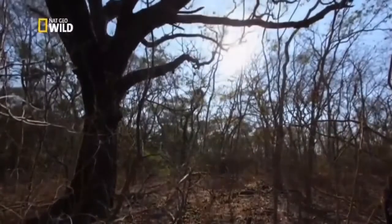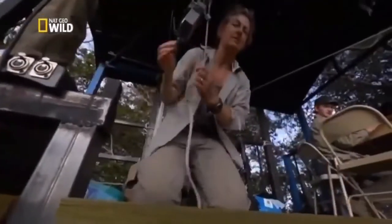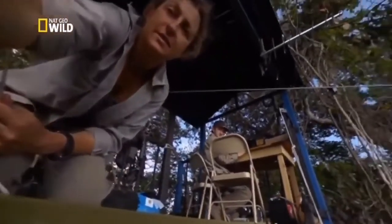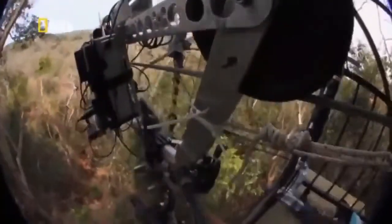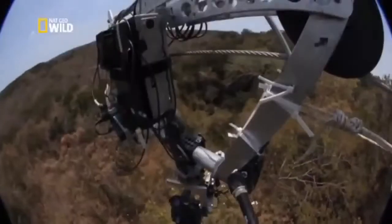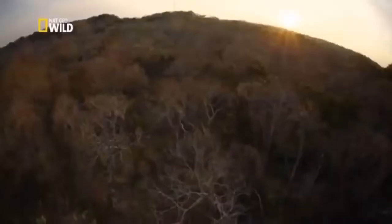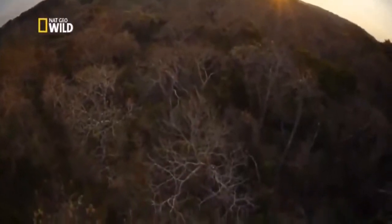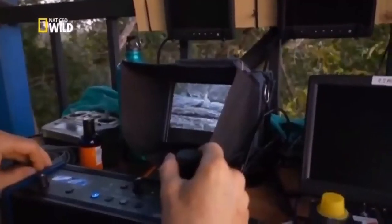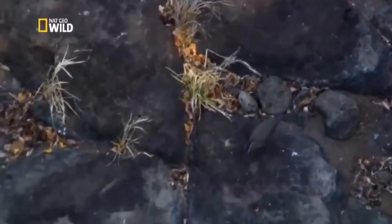Oh, there's a heron. It's back. We are seeing so much prey, our chances of spotting a jaguar are increasing. The trees have now lost most of their leaves, giving us a clear view along the riverbed. I'm taking one off. Okay, right. We'll just go put it out. Yeah. Our window of opportunity is finally open.